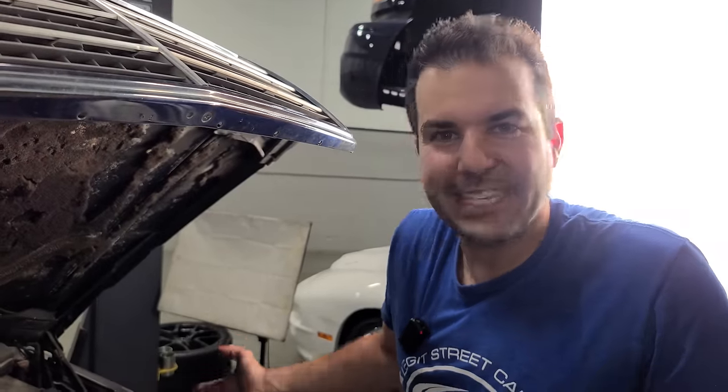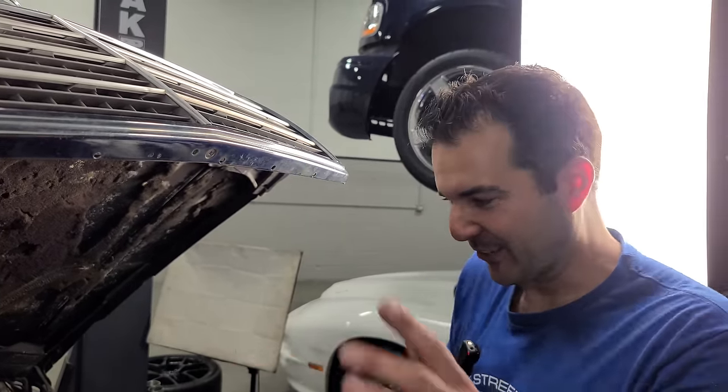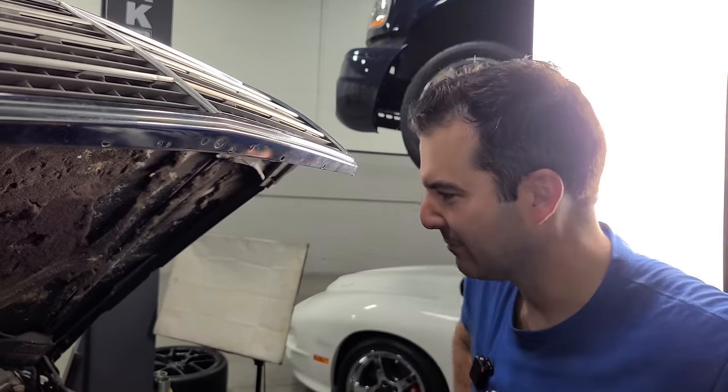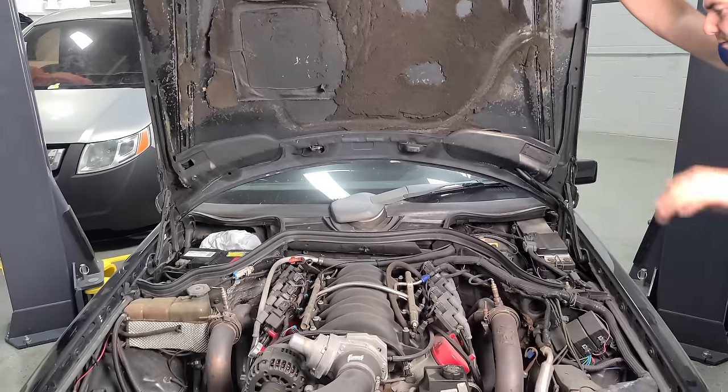I'm sure this thing has a cam in it, right? We got to figure out the compression ratio, although I'll need to know what pistons are in this thing. This had to have been set up for boost. We are going to find little tidbits of boost stuff going on here, I think. I hope. I don't know why I hope that. I'm supposed to just trade this for another swap vehicle, but now I'm getting excited.